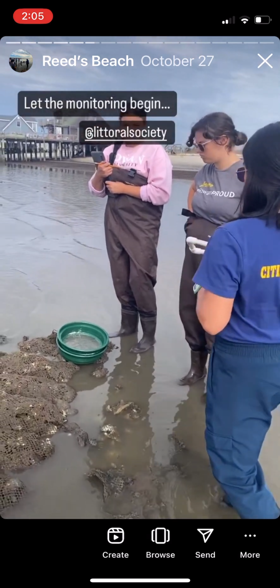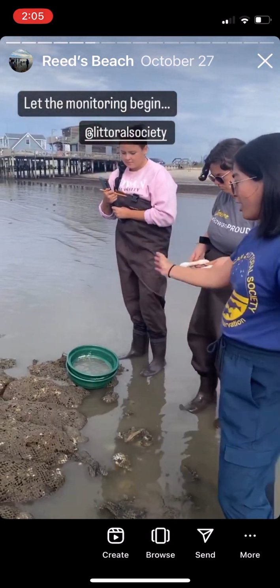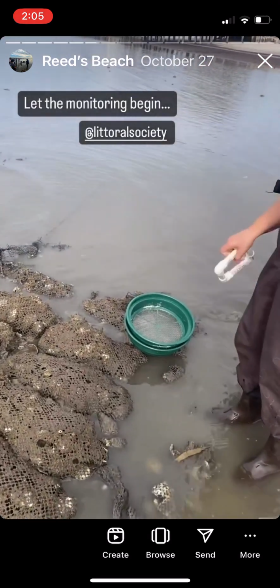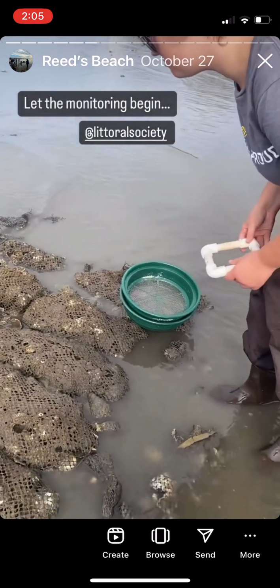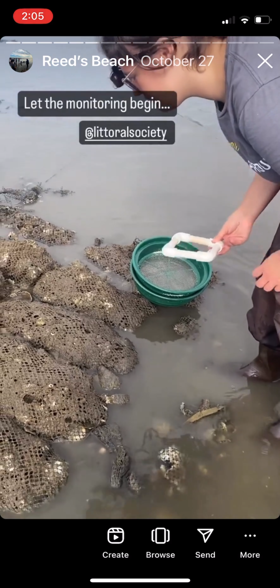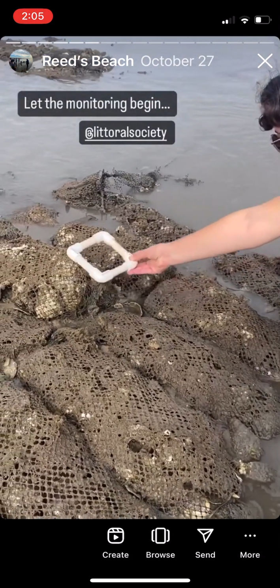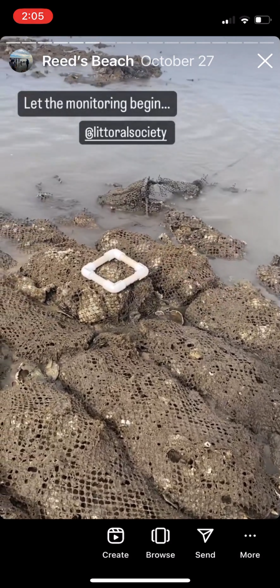So I'm gonna have you drop the first. Anywhere on the reef block, anywhere good. It's kind of tough because there's a lot of growth on the bags itself. So we'll just have to do our best in terms of seeing here, I guess. Yeah, perfect.